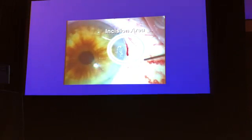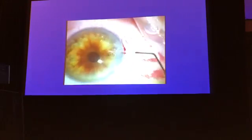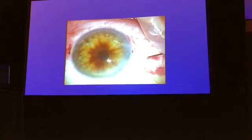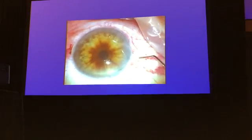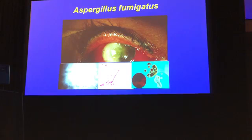A second patient where you can see the incision area right at the limbus where there's some blood from the conjunctival vascular arcade, but again, with just minimal pressure, there's inflow of extraocular fluid into the eye, and this is the proposed mechanism. So clear corneal wound infection can occur, and where we are in the subtropical area of Florida, we have to be very careful.